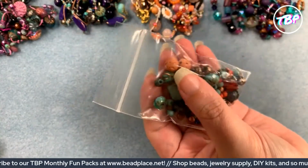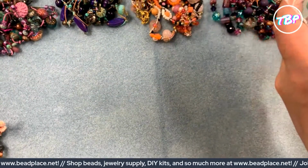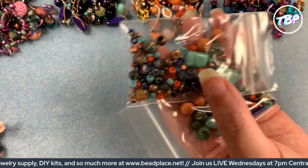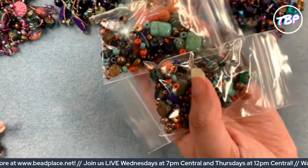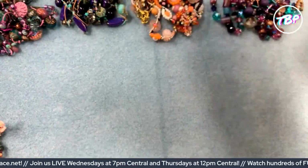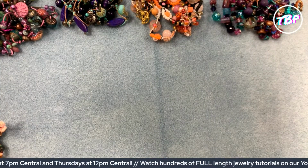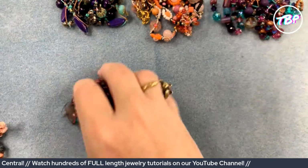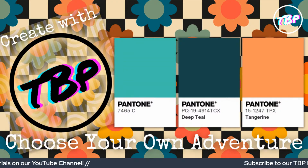This is it. So you're getting some big chunks of turquoise, big chunks of some lava, amazonite. You can see some of the shapes of the stones are different. Check glass melons. Yeah, so you get a fair amount, and it's all really high-end stuff. So yeah, let's take one more look at the colors if you want to check it out.